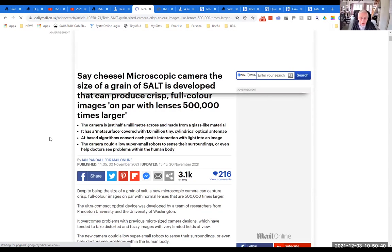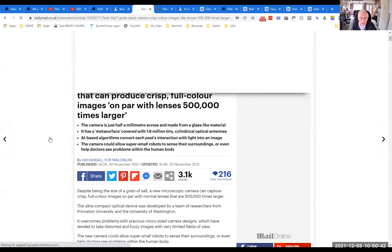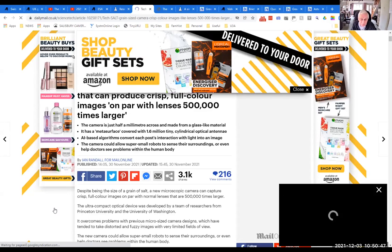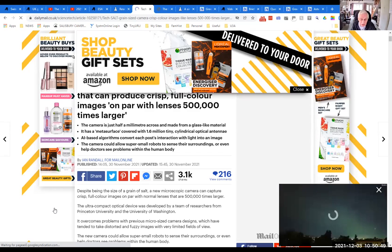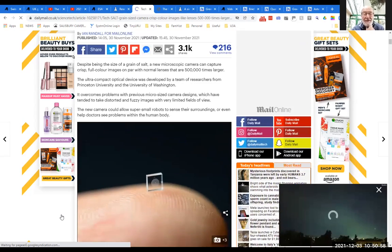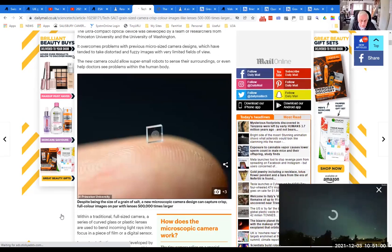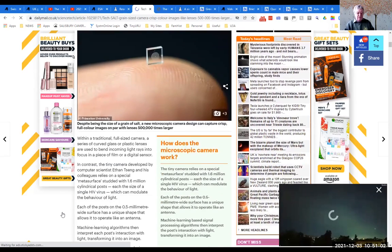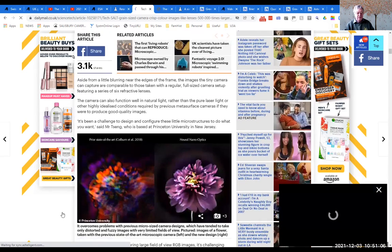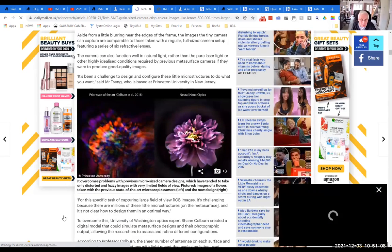Crystal color images on a par with a lens that is 500,000 times larger. That's pretty good, isn't it? That's exactly what we just read. It just hasn't shown one of those images, has it? I see what you mean, yes. Anything further? Is that a typical male assertion with no facts behind it?